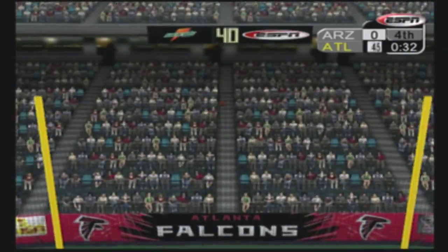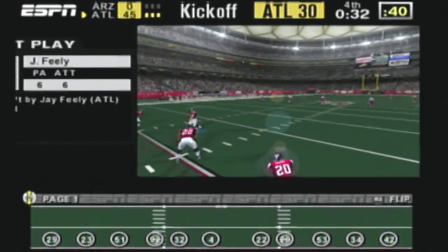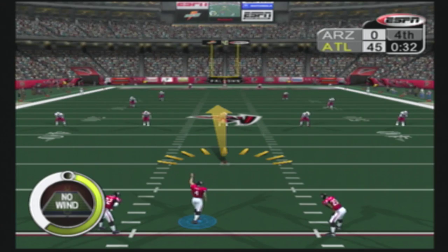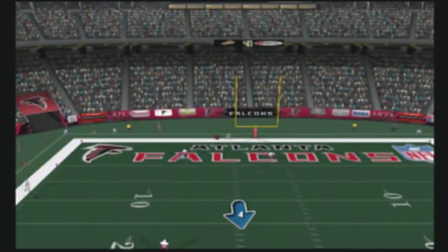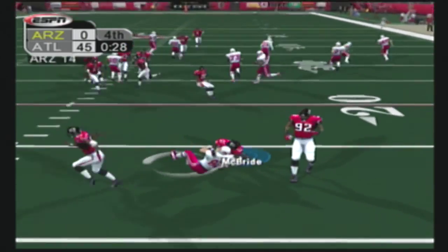Here's the point after, and the extra point is good. There's the signal, and we're ready. Feely rockets this one deep. Casper decides to take it out of the end zone.